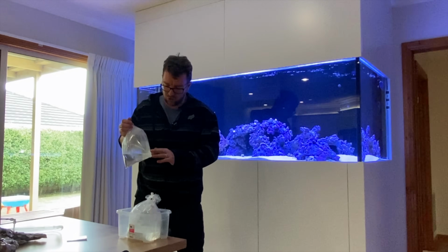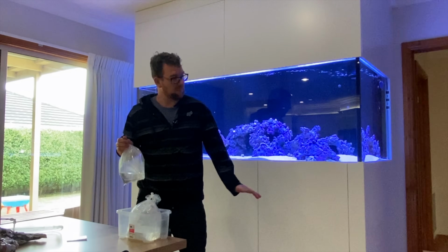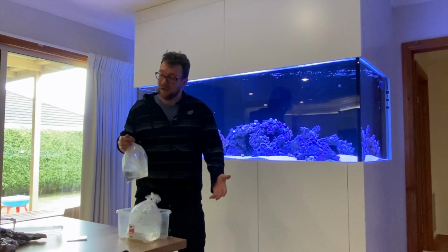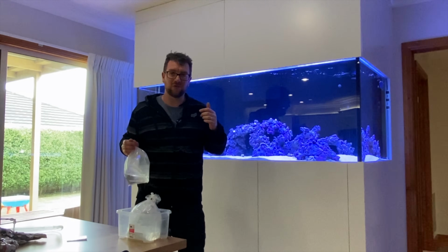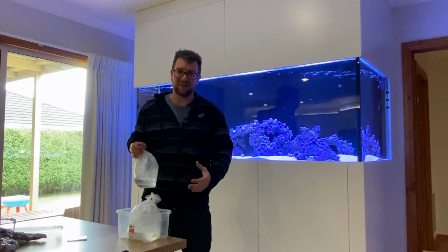Make sure the water that's in this bag has completely been exhausted through into the bucket, and we've slowly transitioned into the water that's in this tank. So I'll get onto that now, and then before we put them in the tank, I might turn some of the flow off, just because these guys are pretty small. I don't want them to get blown around the tank. I'll just give them a chance to settle in, and we'll go from there.